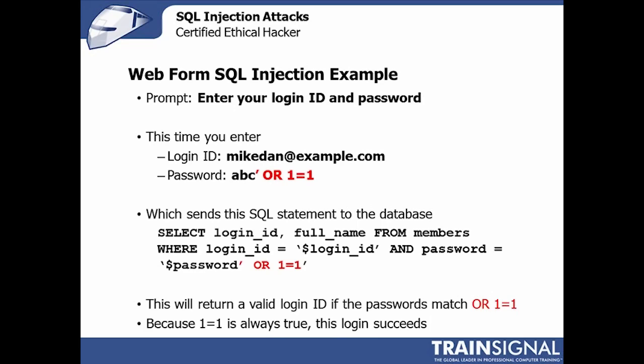So instead of typing in my typical password, I'm going to type in my login ID, mikedan@example.com, and a password of whatever, it doesn't really matter. I typed in ABC, single quote, or 1 equals 1. As you can see, that changes the SQL statement sent to the database to be whatever password or 1 equals 1. It's this password equals password or 1 equals 1 that's the pivotal point here.